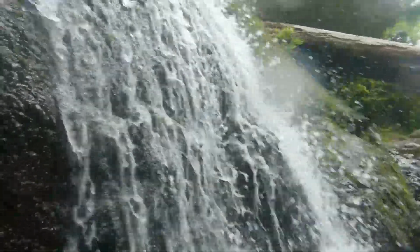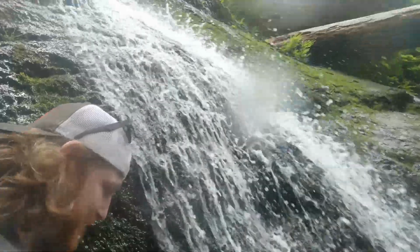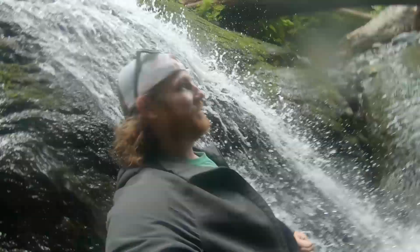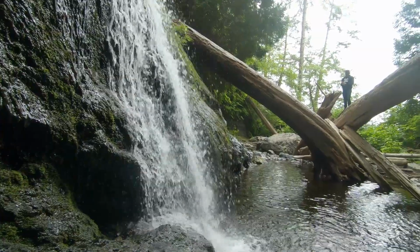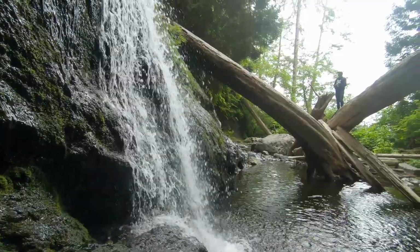So when Kelly and I left the waterfall, we couldn't find the trailhead to get off the beach. We walked up and down the beach probably for like 15 minutes until we found the trailhead that gets you off the beach. But I don't want to brag, but I think we're both geniuses.